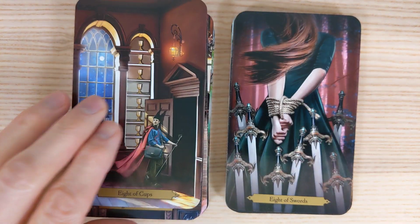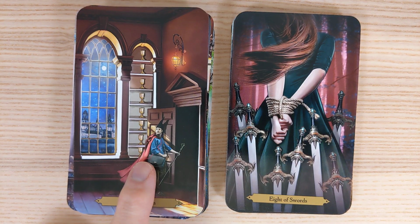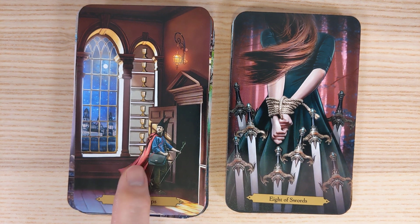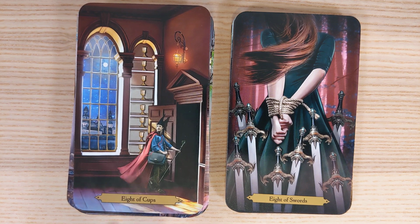Yeah, pretty much abandonment. But the cups haven't been used. How interesting is that for a reading? The cups are not used. So the cups are normally turned over, tilted over. They've been used. They've been drank from. Not here. They look very organized. You're leaving something that's very organized, something that is that was made for you almost.